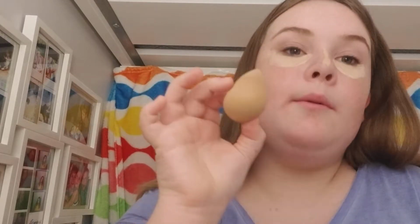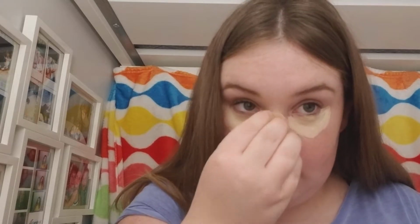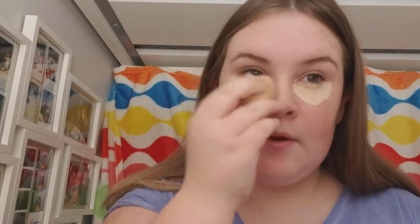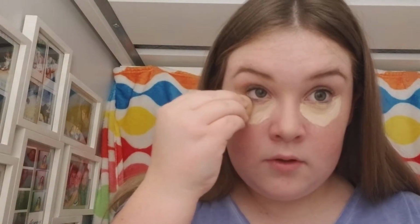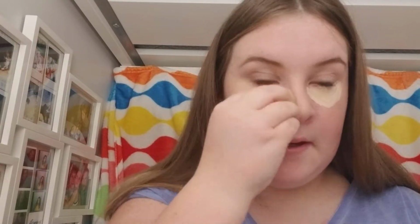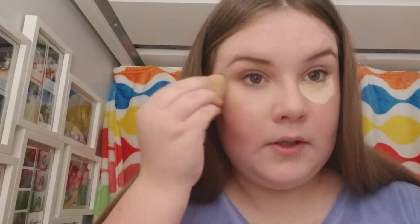And then I take a beauty blender. I know it's really dirty, but it was the nude one, so it's not as dirty as it may look. It's the nude beauty blender, and I usually just use that dry because I find sometimes I waste product when I'm using it wet, so I'm using it dry. And then I just put that on my eyelids as well.